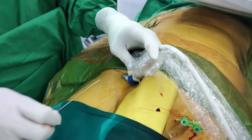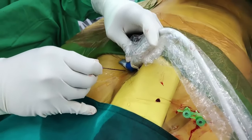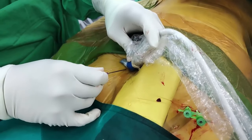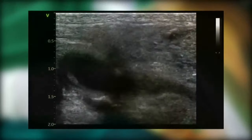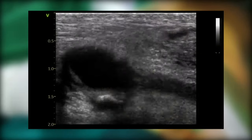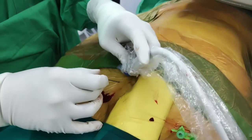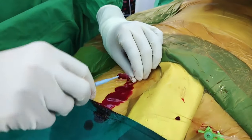From this step in the patient, in general, you can put local anesthesia, but in this case, the patient has GA, so we need to put the needle directly. You puncture the common femoral artery at a 45 degree angle, and on the ultrasound probe, you should appreciate the tenting of the femoral artery, and that's why you get the anterior wall puncture.